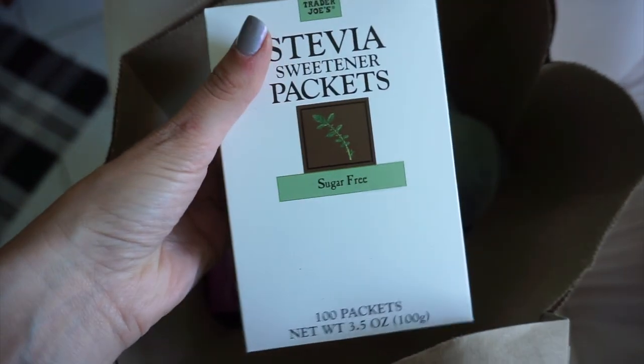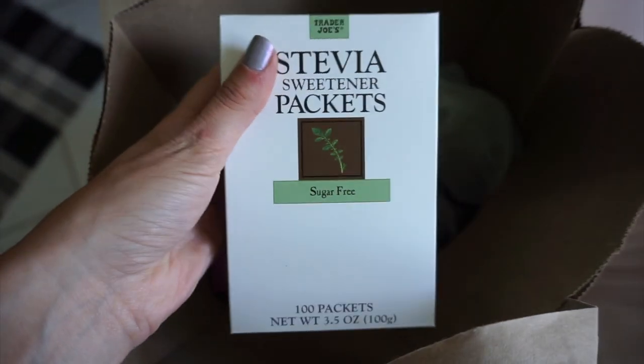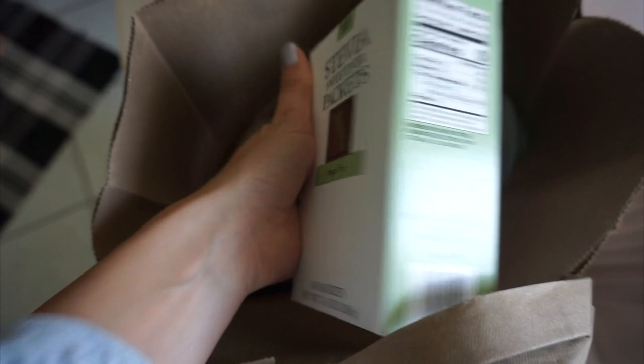So that's the agenda. Alright guys, I'm going to show you what I got at Trader Joe's. I picked up these stevia packets. I literally just ran out of these, but I love these. I use them all the time, so those are like a staple.